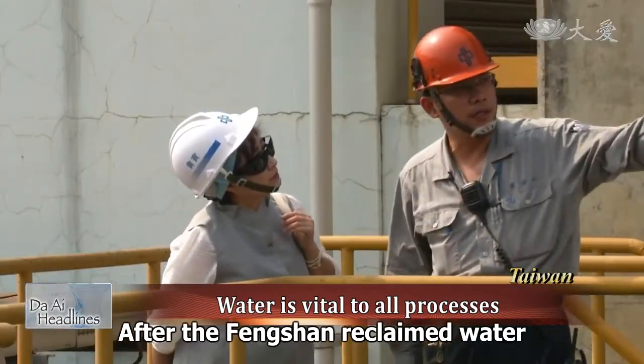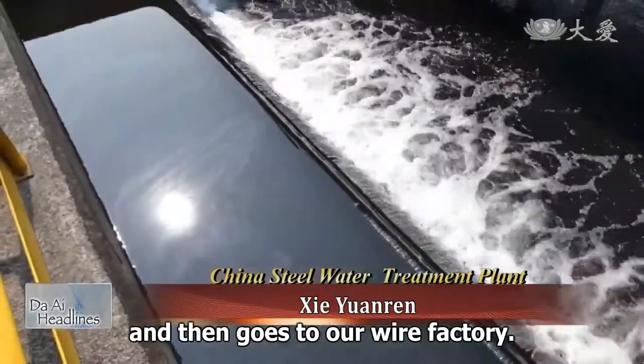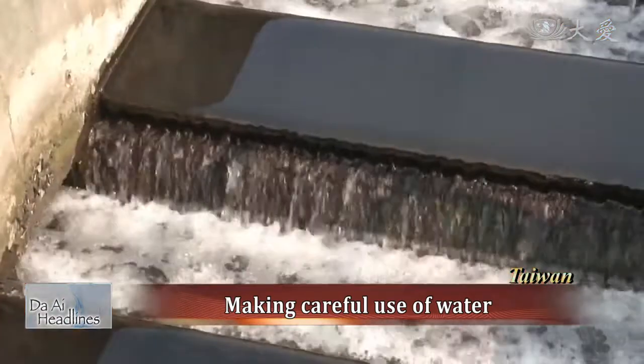After the Fengshan reclaimed water comes in, it goes to our cold well, then goes to our wire factory. It needs to be used for the production of wire. Afterwards, the water will collect here, and then we pump it back for this process.